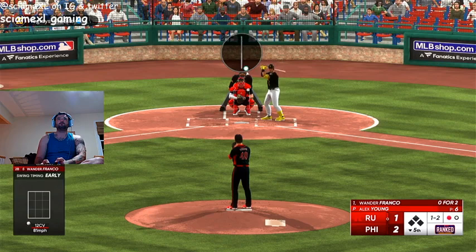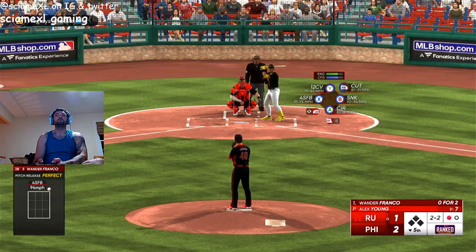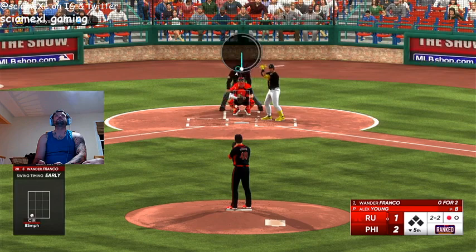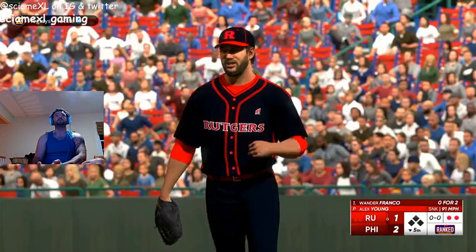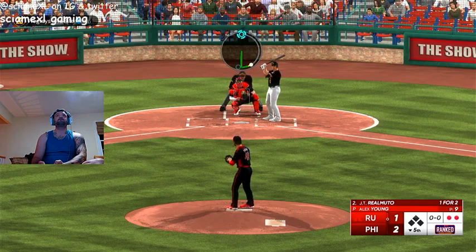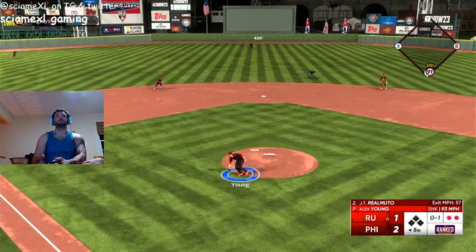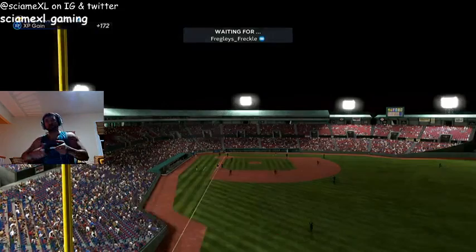One and two here. And now two and two. It's a good take. Got him. And he's down on strikes for the second time today. And up to the plate is JT Realmuto. Check swing, but he went too far. That's strike one. Chris, do you know what JT stands for in JT Realmuto? Of course, Boog. It's Jacob Tyler.